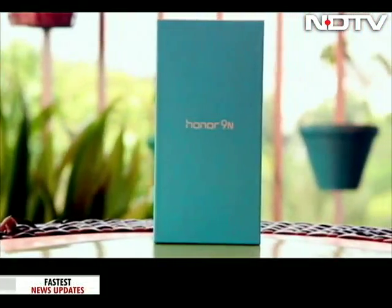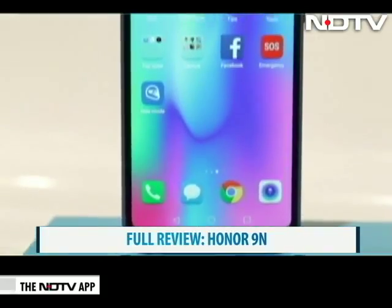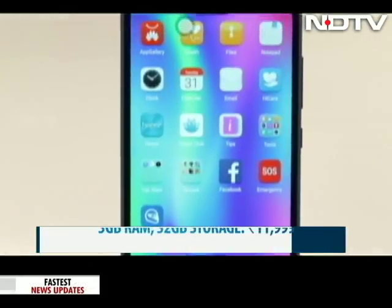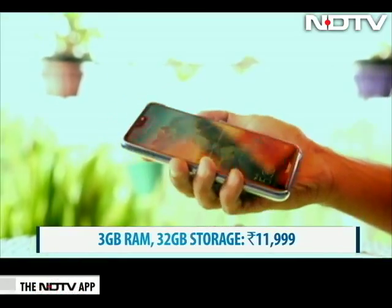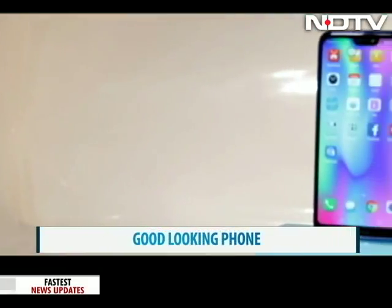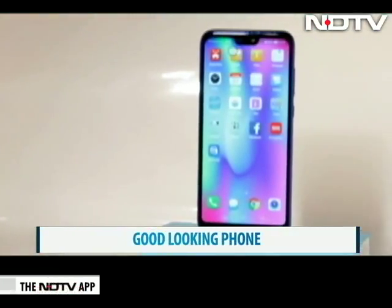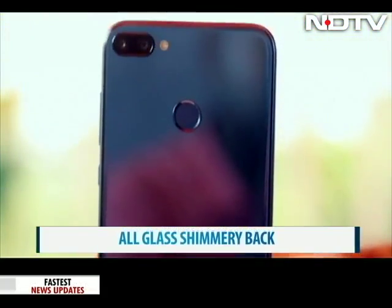Honor is throwing the gauntlet down yet again to their competition with the launch of the new Honor 9N. Priced at a starting price of 11,999 rupees, does this phone notch things up? Let's take a look. On the design front, the Honor 9N is simply a stunner. It does look similar to the Honor 10 on first glance, and it does have a premium feel to it. The build is nice and strong, and it has a shimmery all-glass back.